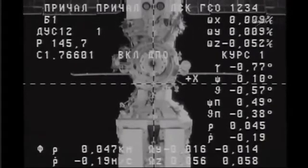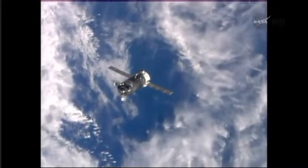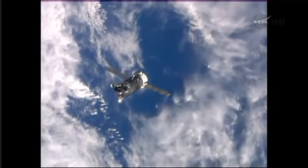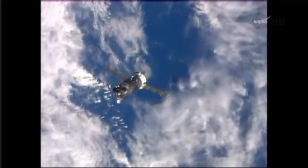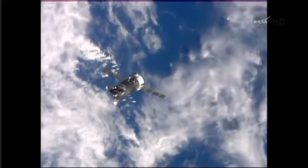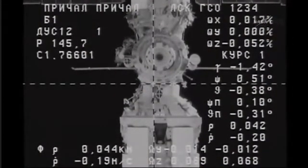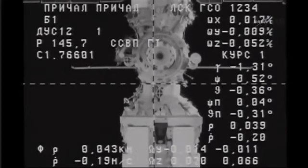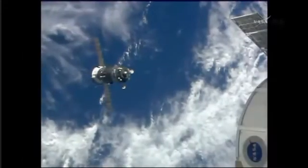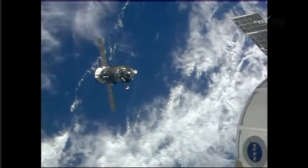We copy. Range 40, 42. Expect the indicator for the SSVP status. We copy. For display of 44, we have the information on the readiness.